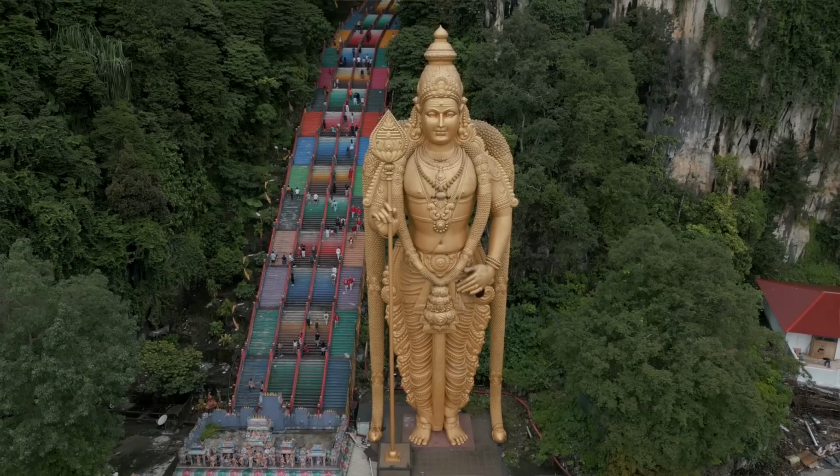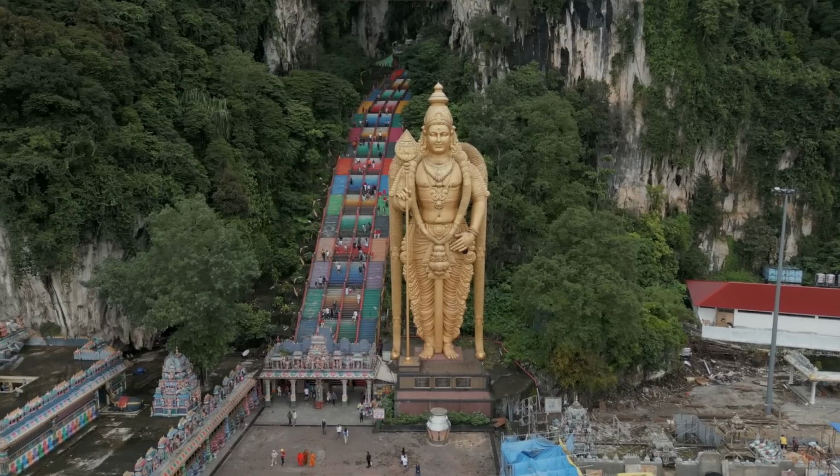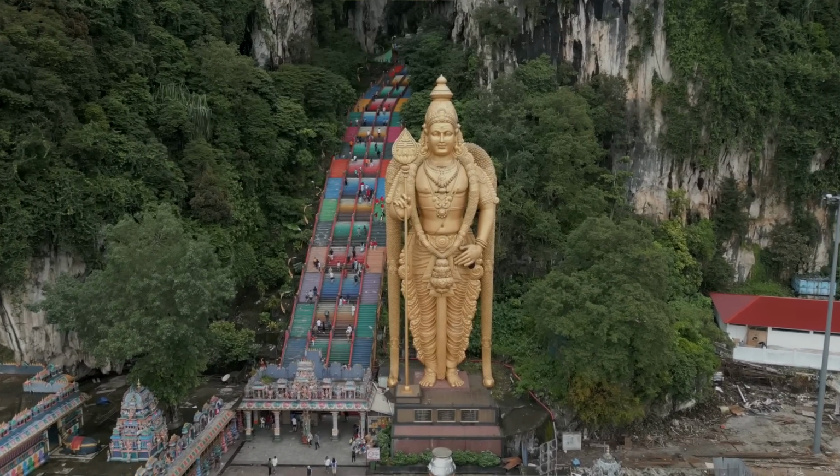It's impossible to miss the statue of Lord Murugan when you first arrive. Standing at almost 43 meters tall, it is the world's largest Hindu deity. Okay, this fun fact blows my mind. There are almost 300 liters of gold paint covering that thing. That's a lot of paint.